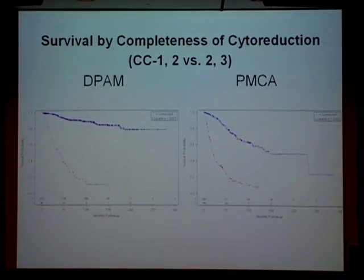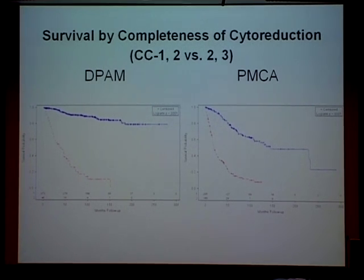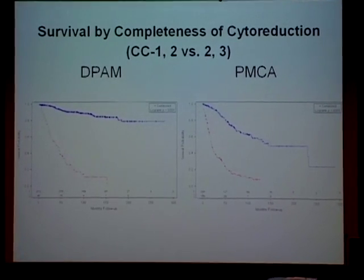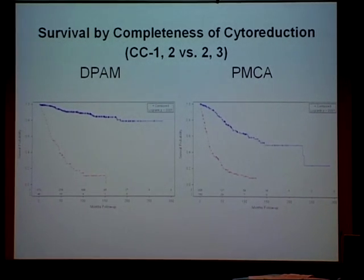The touchstone, the most important thing about cancer surgery for carcinomatosis is the same as for every other disease that we operate on. You've got to get that R0 resection. Here we call it a CC0, completeness of cytoreduction 0.